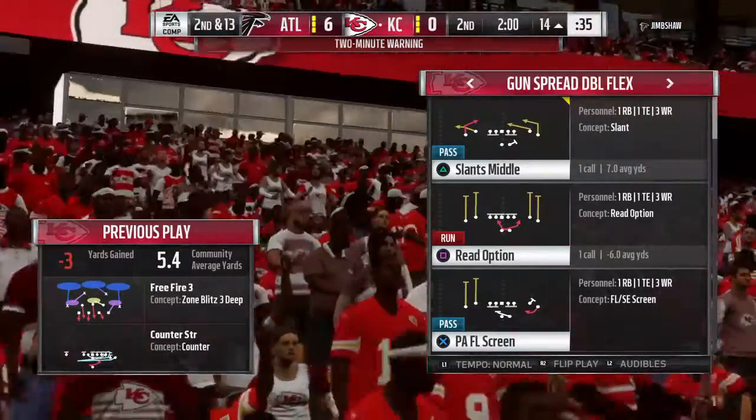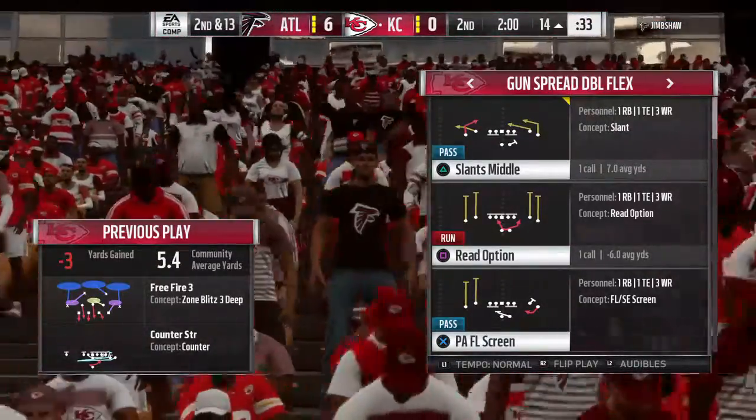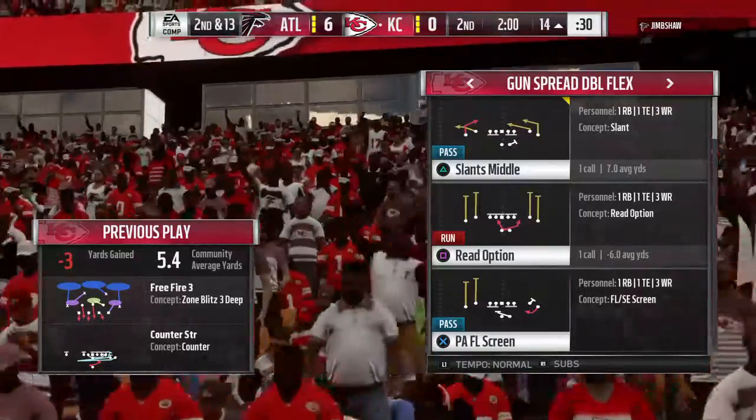Two minutes remain here in the first half. We're back to Arrowhead after this.